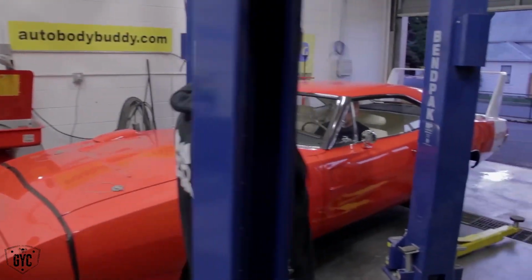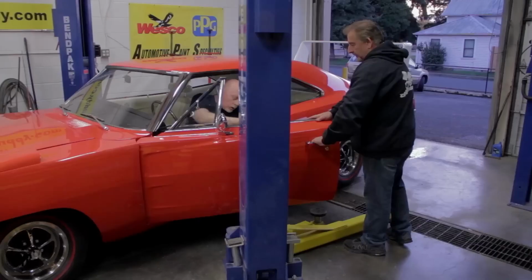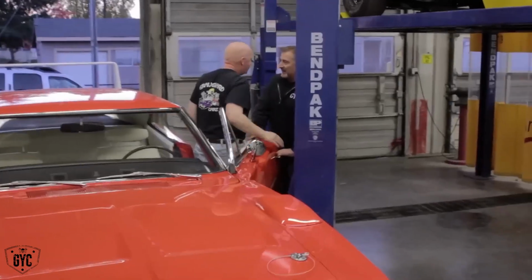I never forget the fact that I'm blessed to be able to work on the cars that I grew up loving. And to me, it's nothing more rewarding than to put a customer back with this car, marry the two dreams together, send them on their way. Did you love it? Absolutely. Can't wait to get it home.